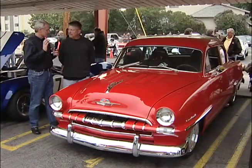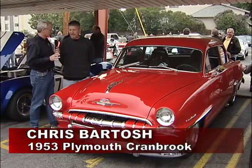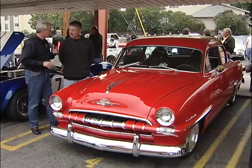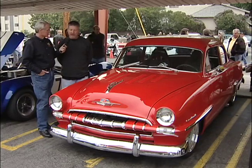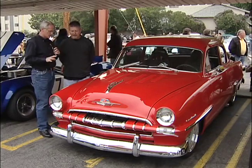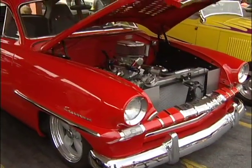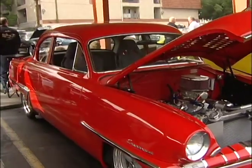Chris Bartosh, a 1953 Plymouth is something you don't see very often out anywhere. Tell us about this one. It's rare. That's exactly what attracted me to the car. You're not going to see anything like this anyplace, and if you do see them, they're stock. I haven't seen one that's been mild custom like this. You've got the louvers and the running gear. What all have you done to it?